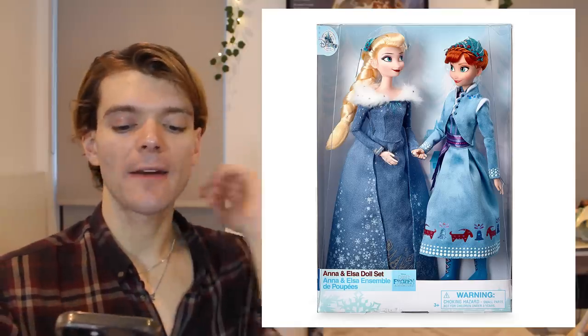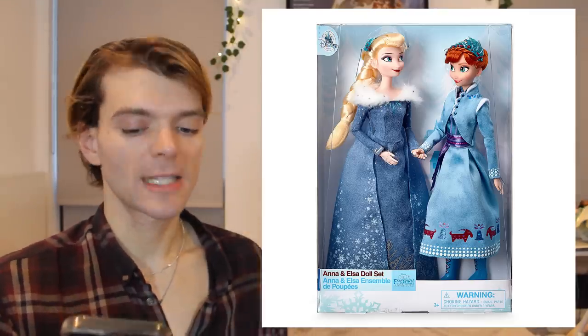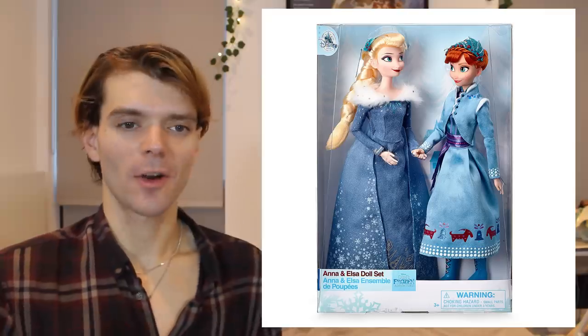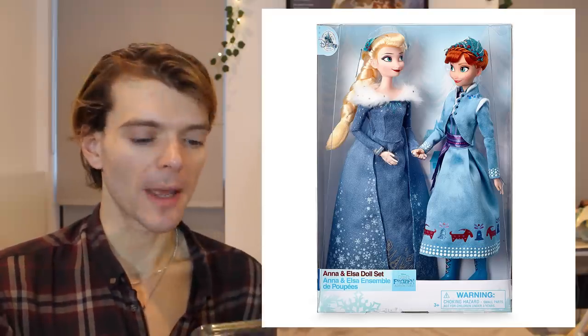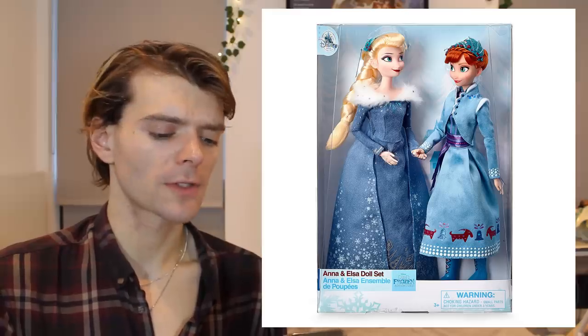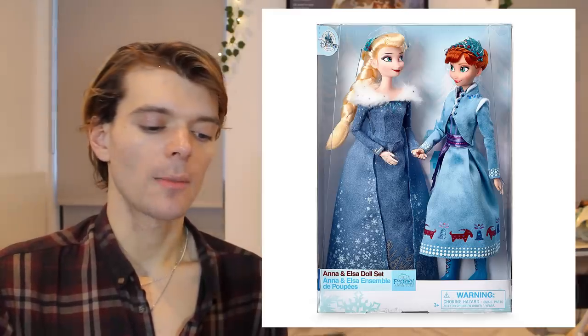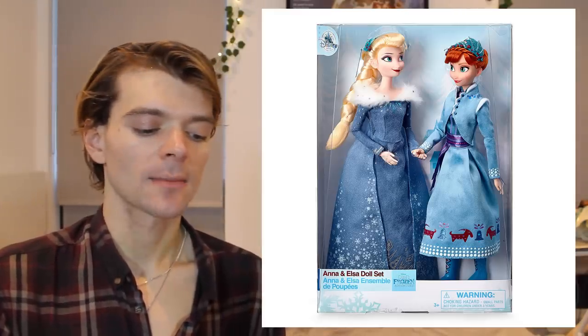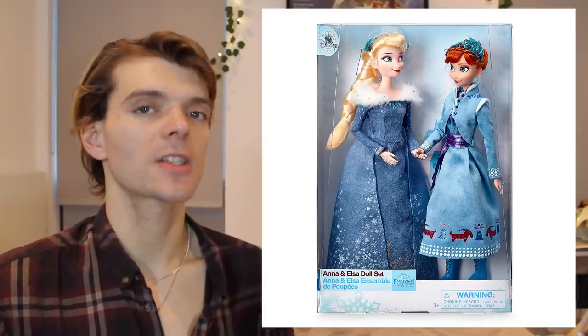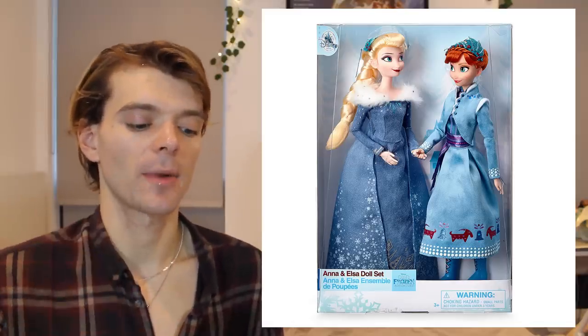And we also have these two Christmas holiday Frozen dolls. I forgot what the name of the film was for a second there, what's wrong with me? These dolls were made for a holiday short called Olaf's Frozen Adventure, which was a cute little short, and these are really nice, wintry outfits. I actually own these dolls, but again, I don't have them here with me.